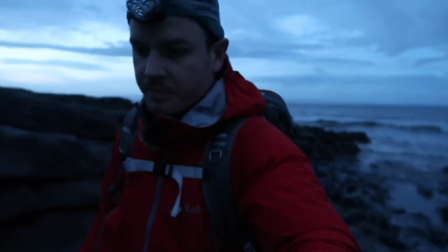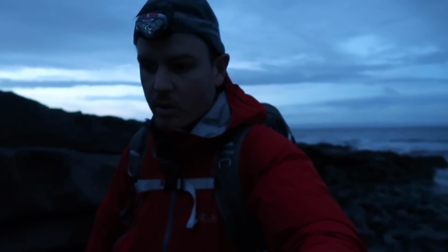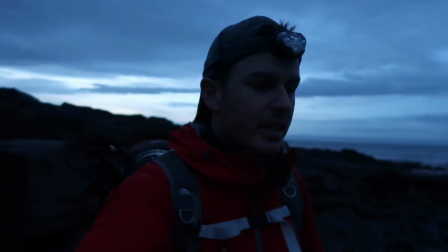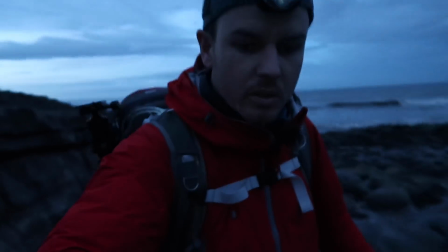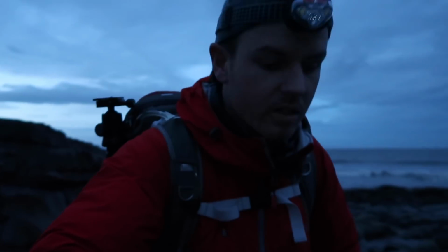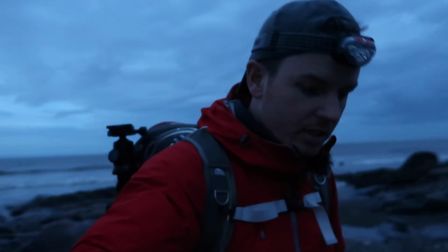I've come down to a local beach. It's about an hour in the car, between Carmarthen and Cardiff, near Cardiff, I guess. Ogmore by Sea, it's called. It's a cracking bay. It's got lots of really amazing rocks, which make awesome foreground interest.